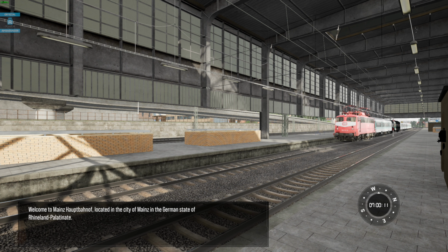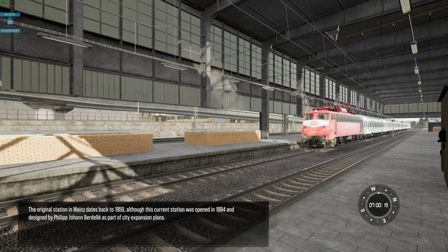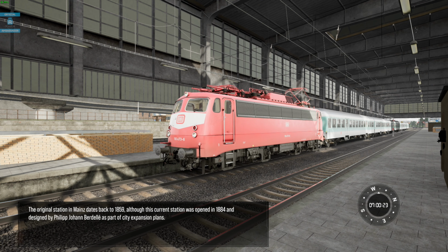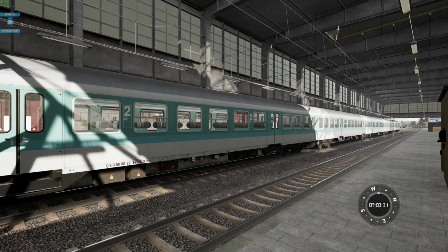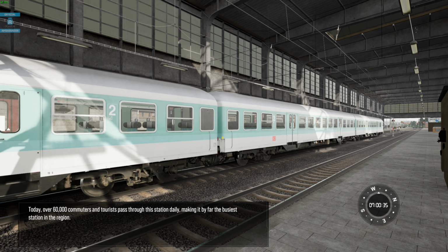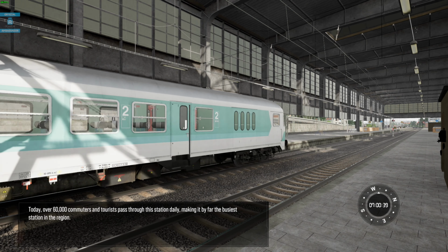Welcome to Mainz Hauptbahnhof, located in the city of Mainz in the German state of Rhineland-Palatinate. The original station in Mainz dates back to 1859, although this current station was opened in 1884 and designed by Philipp Johann Berdelé as part of city expansion plans. Today, over 60,000 commuters and tourists pass through this station daily, making it by far the busiest station in the region.